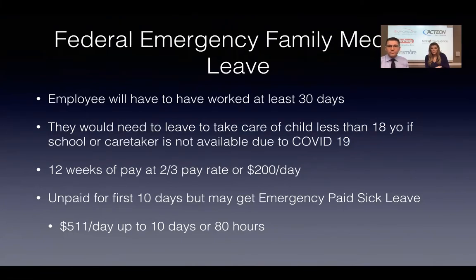This is family medical leave. This is if an employee needs to go home to take care of their family, meaning a child who is out of school, out of daycare, or their caregiver cannot take care of them due to the coronavirus. Not because they have the coronavirus, not because their caregiver has the coronavirus. These are schools that are currently closed. If you have an employee who has a child and their school is currently closed and that child is at home, you will be on April 2nd obligated to pay that employee to stay at home with their child if that employee chooses to do that. Now, the employee would have to have worked for you for at least 30 days, and you will only have to pay them 2/3 of their daily rate, or $200 a day, whichever is more. So $200 a day or 2/3 of their pay.